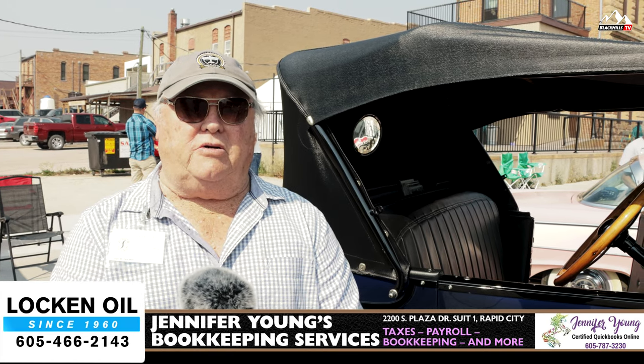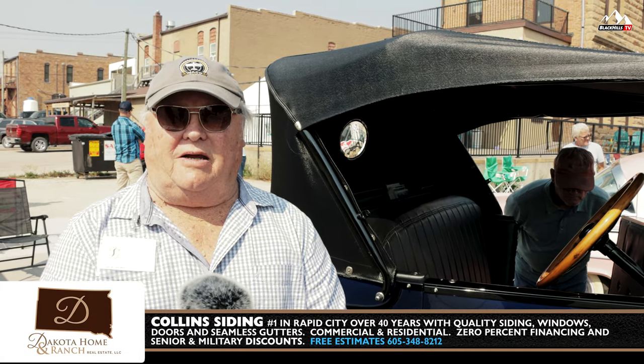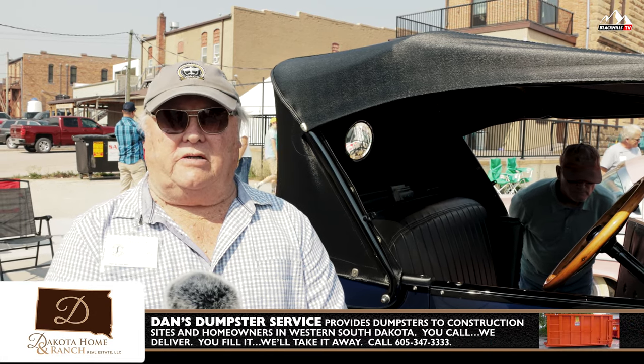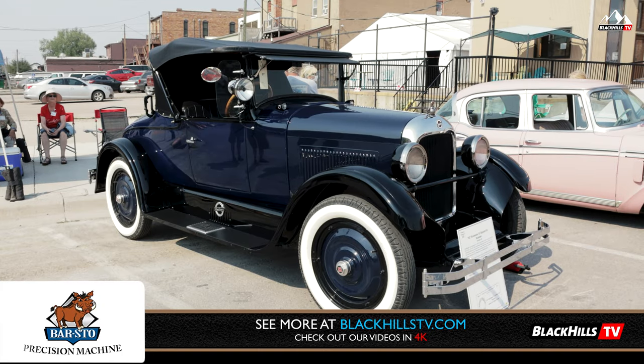Robert Walby from Brooklyn, Michigan. This is a '27 Studebaker Roadster. It was an early postal car. It's one of four known to exist today. I've owned the car for about 7 years. It went through a 14-year restoration. Unfortunately, the fellow that restored it passed away, and I bought it from his estate.